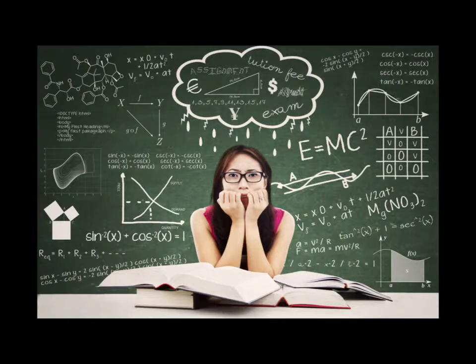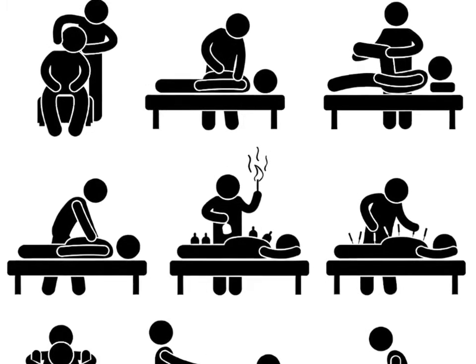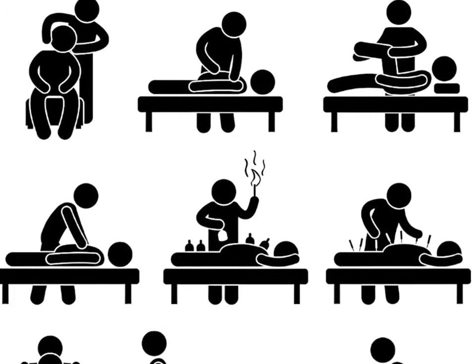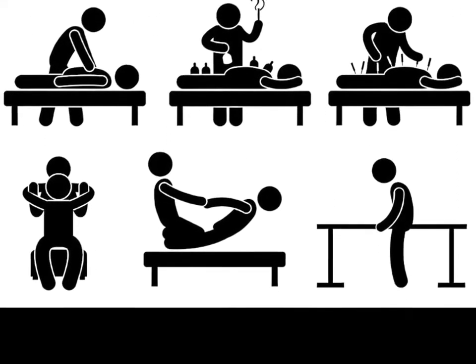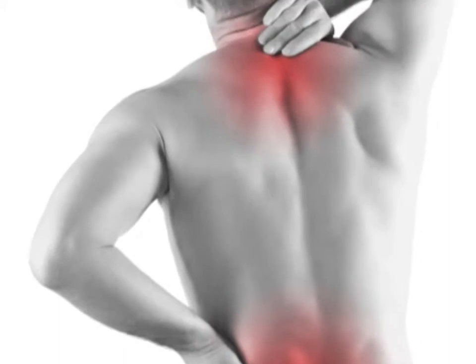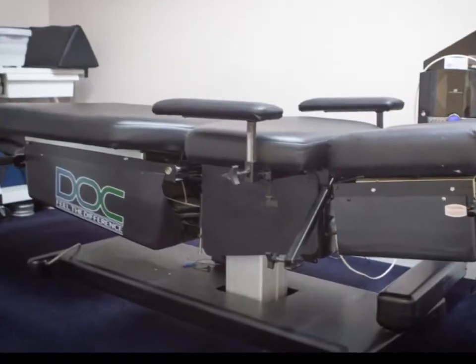Removing nerve interference is what is taught in chiropractic schools. Most practitioners soon realize that it's much harder than they thought. Adjustment, flexion and massage tables, acupuncture and even physical modalities such as electrotherapy and ultrasound could not always help acute disc injuries with radiculopathy. This is where spinal decompression therapy using a DOC table comes in.